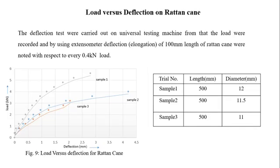So this is the load versus deflection graph of Rattan Cane. The graph is plotted with load with respect to the deflection. These are the three samples, and after plotting this graph we take the average of these three as the value for Rattan Canes. For sample 1, sample 2, sample 3 in the tabulation, the length is the same and the diameter is a bit different, and because of the diameter difference, the values are different.